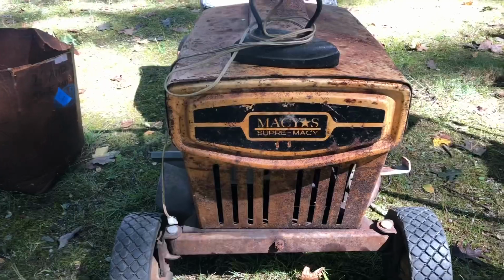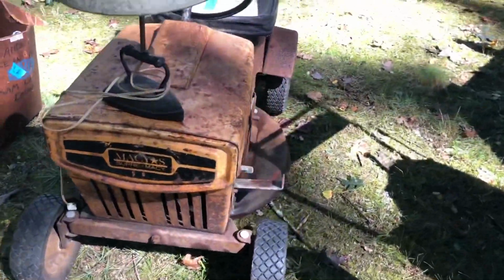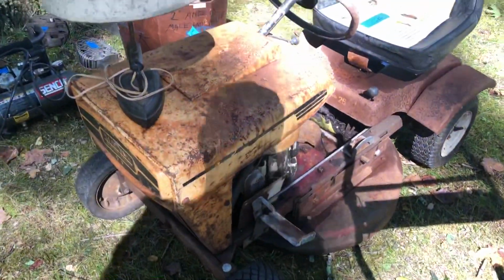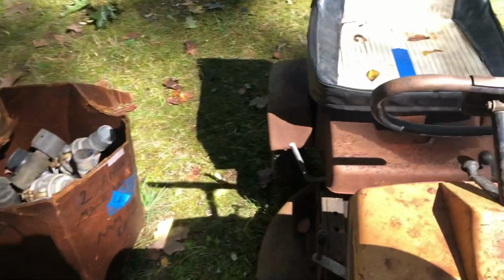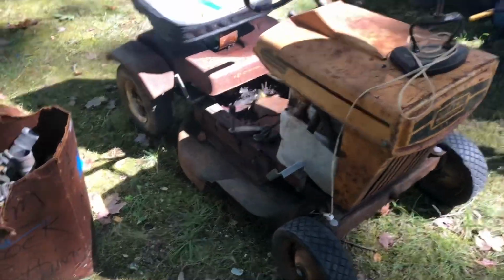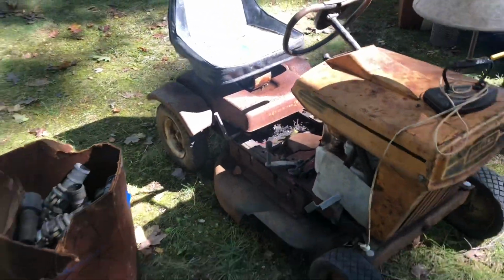Tractor? What the heck? That thing is little. Dude. 4-horse, 2-speed, 25-inch. It looks like it's got a push mower Briggs in it. Huh. That's interesting.